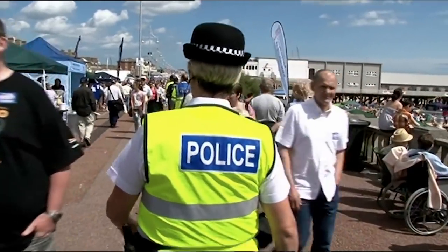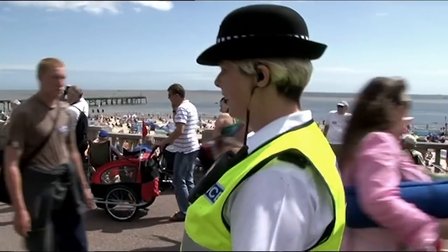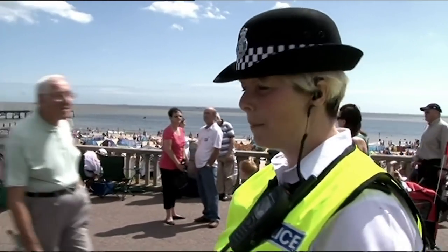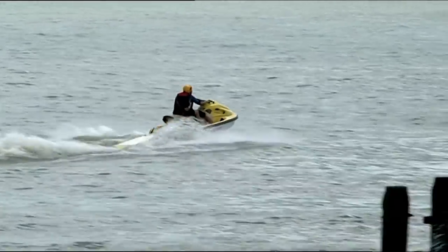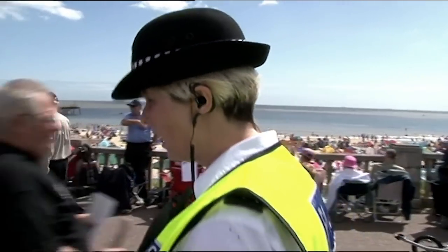Lowestoft's crime rate is less than half the national average, so PC Becky Barton knows she's more likely to be dealing with drunks and emergencies than criminals. Yeah, we have had an aircraft go down in the sea. That was the Harrier jet one year. Obviously nobody was hurt or anything, so it went down in the sea. And we've had a bomb hoax call in the past, which causes great problems with the amount of people that are here.